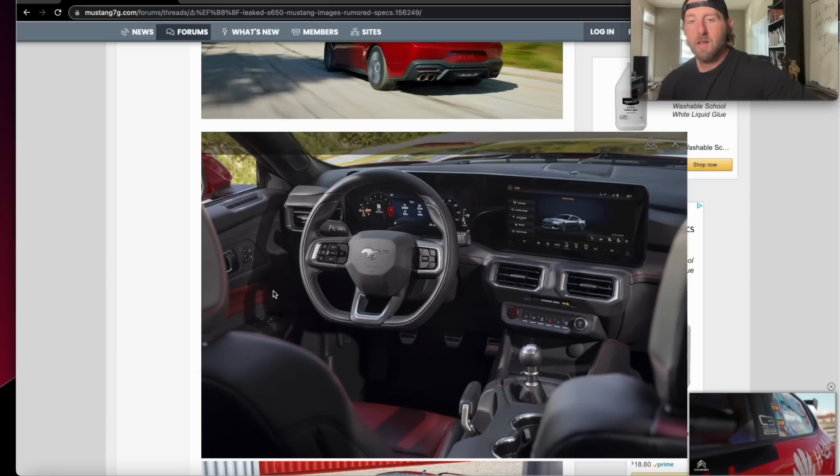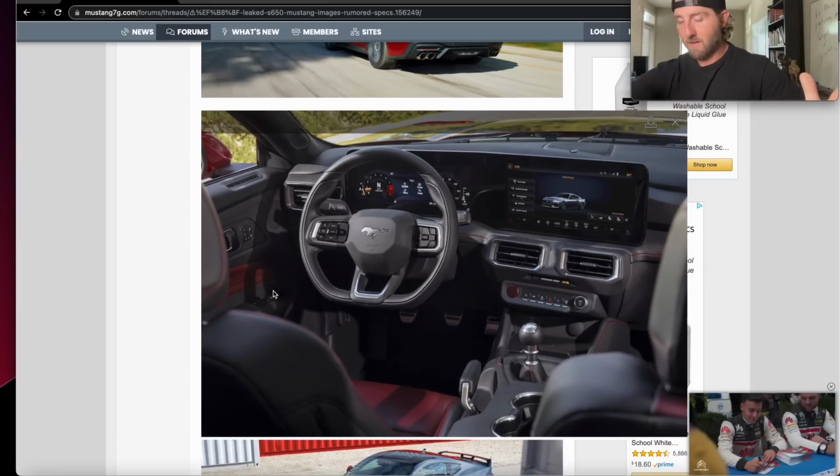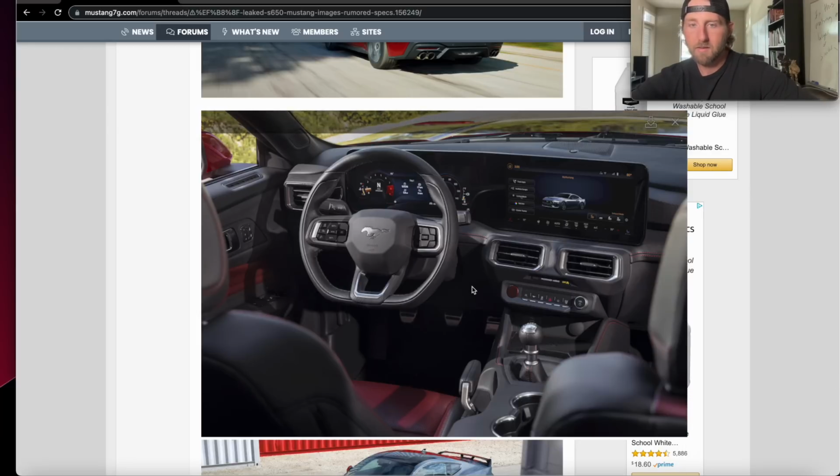So the interior is completely different. You've got a big digital dash like I said we would in the other videos, because there's a Taurus and the Bronco. You can look at the design language on the inside of the car, and it's going to carry over some of the styles and shapes. So this dash starts there, and it goes all the way across. And it looks like it's one piece, and it almost looks like it's facing the driver, like we saw in the previous videos.